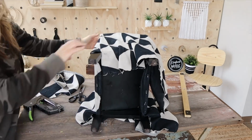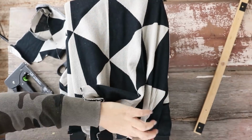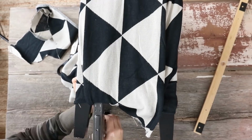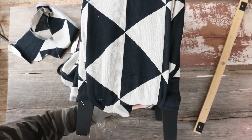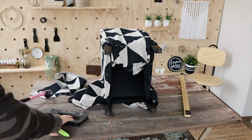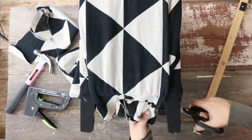Now I'm going to flip the fabric up around the legs, and then I'm going to cut off any extra. I'm going to move the sides so I have as few wrinkles as possible. I'm going to cut off any excess fabric, and then I'll repeat that on the other side as well.